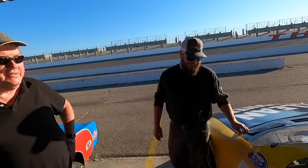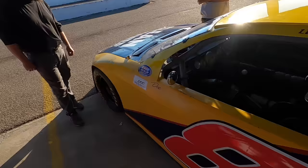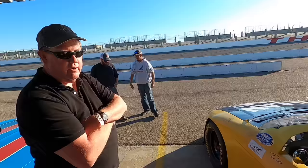So what's the backstory of this car? The backstory on this car is this car belonged to Bobby Hillen's team in 1999. He wrecked it at Dover. He put a clip on it. And Bill Lester drove it at Watkins Glen in '99 for the last time the car ever ran. Then they put it in mothballs and it went to a couple different owners.